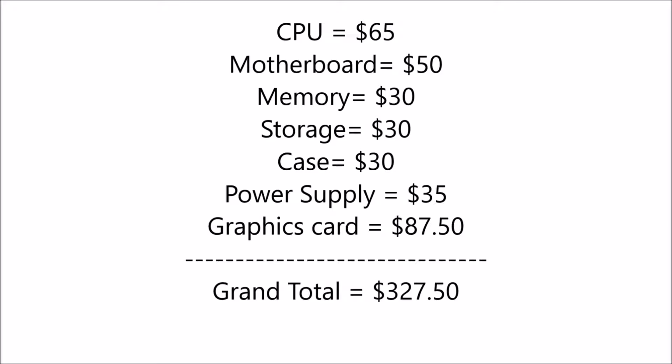Storage, $30, which is your hard drive or SSD. And your power supply, you can get a good name brand power supply used, if you look hard enough, for around $35. Done it many times. And I took the average, or the middle price, for the graphics card. So I didn't take the high or low, I took the middle, and that came out to $87.50. Anyway, that comes out to a grand total of $327.50.